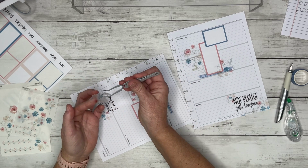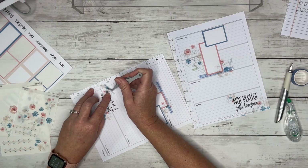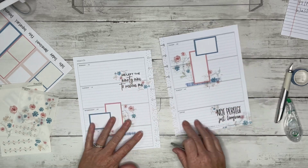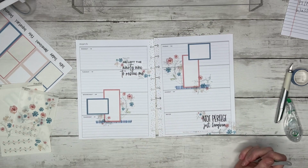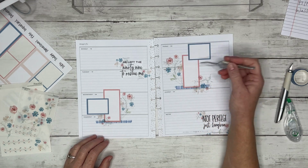Which way was I going to go now? I already forgot. Like that. Okay. Yes, very, very pretty. Look how pretty it is, y'all. It's very simple too, and I still have plenty of room to write. I can write in my boxes. I can write around the boxes.